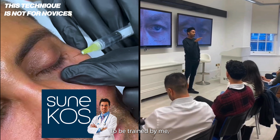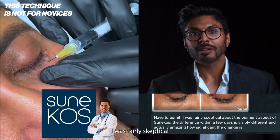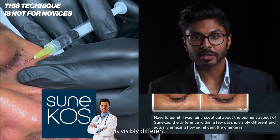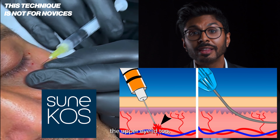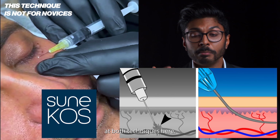And when he came to me to be trained by me, this is what he thought after he had the treatment. Have to admit, I was fairly skeptical about the pigment aspect of Sunekos. The difference within a few days is visibly different and actually amazing how significant the change is. You can inject it either with a needle or a cannula underneath the eye, but if you're treating the upper eyelid too, then I'd always advise using a cannula instead. Take a look at both techniques here.